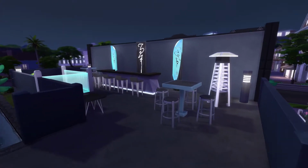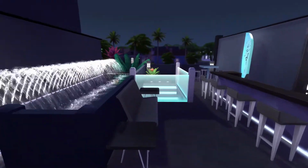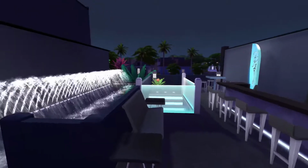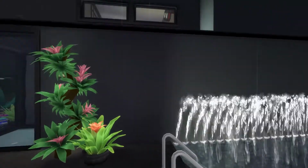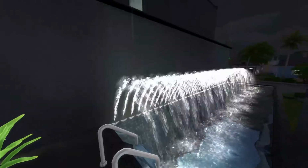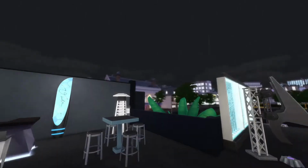DJ booth, got a little dance floor, and this, oh my God, I love this. The fountain that's going into this pool, which is usable, is absolutely stunning. And lots more tables. There's a little private table on that far end beyond the bar. And it's just the lighting and everything in here, it just makes you want to hang out. Just book it for your private parties or something. That would be a great use of space.